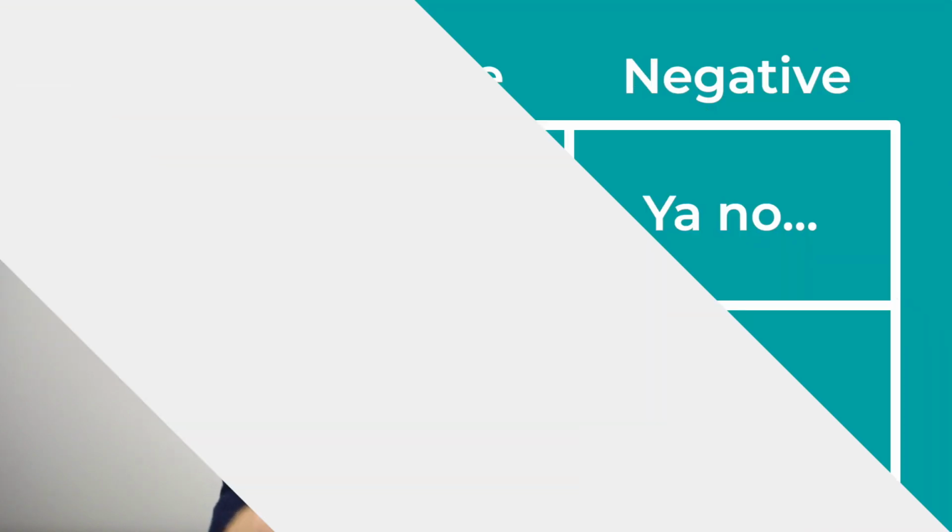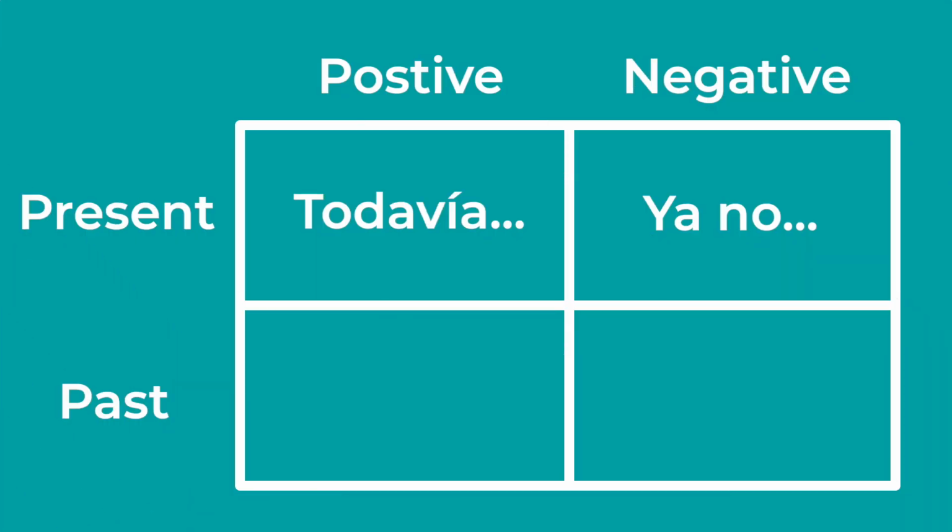So now going back to our 4 scenarios, we have expectations around events in the past. And in the positive sense, we have ya. Yes, I have already been to the market. And we have the negative, no, I still haven't been to the market. I haven't been to the market yet. Todavía no. So now, if you know you're talking about an event in the past, an event that should have happened or that you're expecting to happen by now, then you need ya in the positive case and todavía no in the negative case.